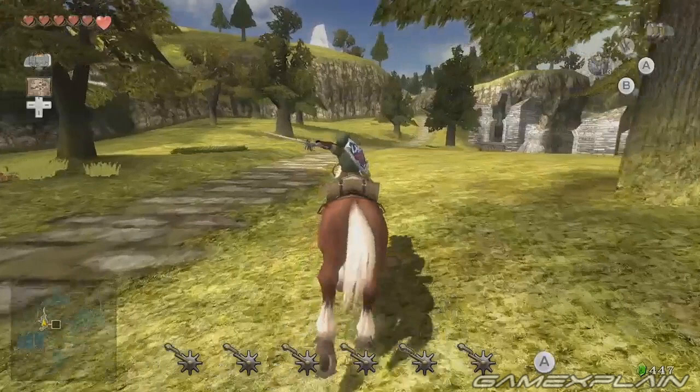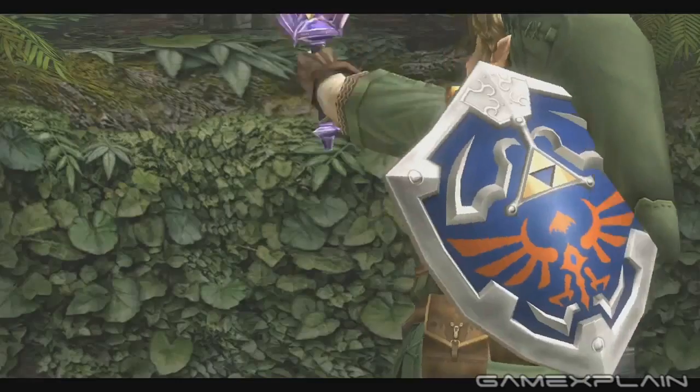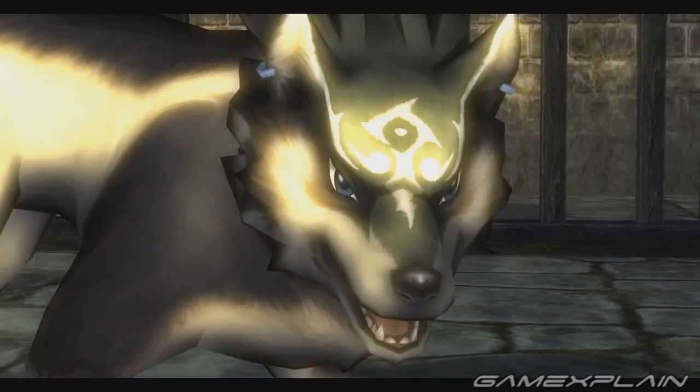It really feels like this is going to be the definitive version, no matter what you may say about the visuals or anything else. It will be the best version of Twilight Princess. I don't think there's any question of that, at least for me. No doubt. I am sure it will be the definitive version.